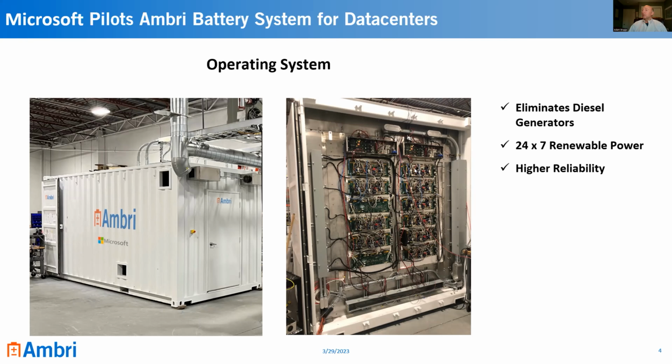Now, Microsoft is looking to eliminate diesel generators, so they're looking at long duration energy storage instead of diesel generators and the short duration batteries they use. They're looking to integrate renewable 24/7 in order to power their data centers. And lastly, batteries are higher reliability than engines, and therefore you get higher reliability as a benefit.